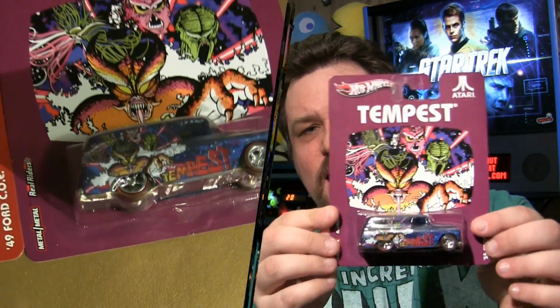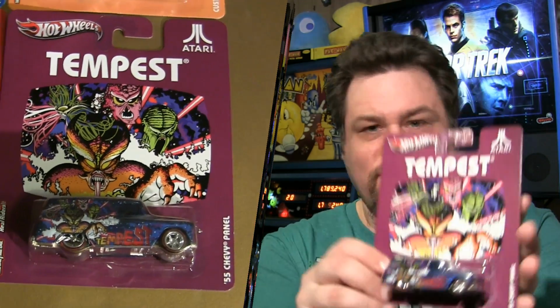And then we have Tempest, one of my favorite games. This has to be based on the arcade, because Tempest was never really released for the Atari 2600. I know there's a version of it, but it's a homebrew, I believe. This car is a '75 Chevy Panel. I think that they were working on it, but never released it. Who knows?